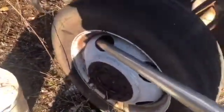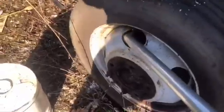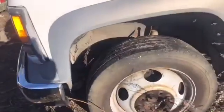Still pretty tight. But yeah, to be done properly, the wheel's going to have to come off, and the brakes are going to have to be looked at. But all that friction right there removed a lot of the scale rust that was going on. All I needed to do was get it freed up.